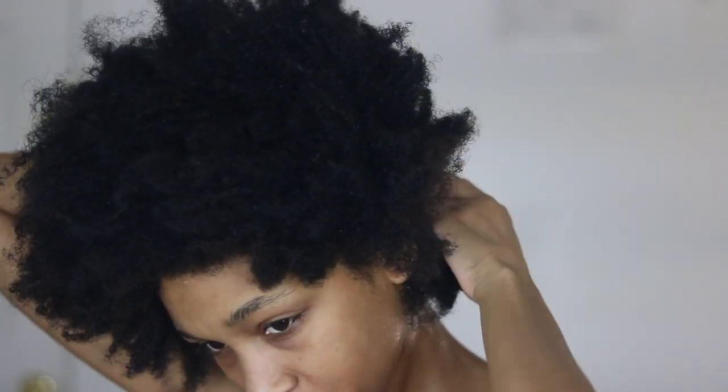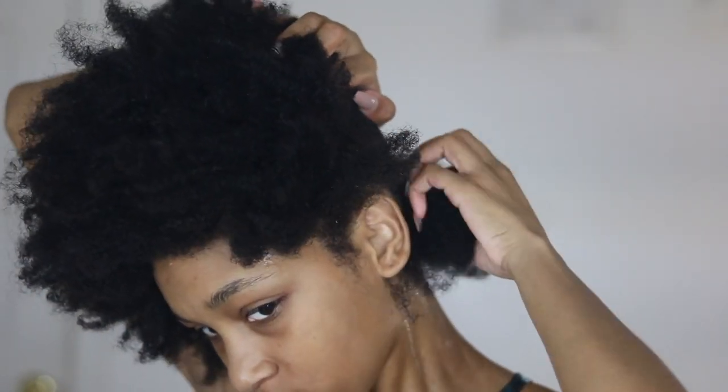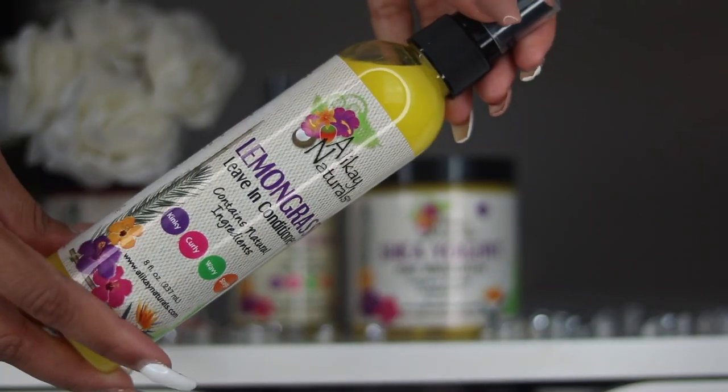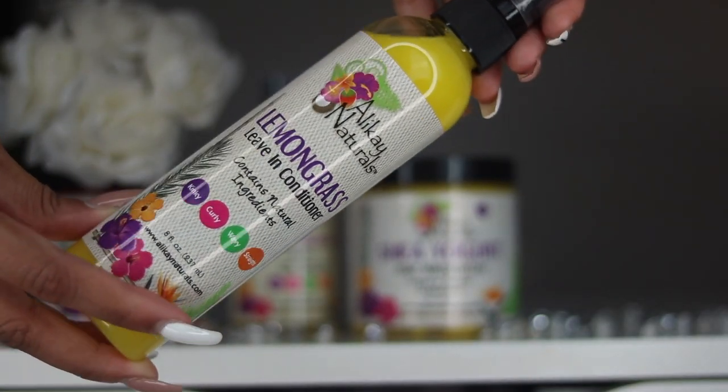If you want to see how I got this twist out using Alikay Naturals, using the LOC method, then just keep on watching. All right, guys, let's go ahead and get started. So my hair is looking crazy. I'm just gonna take a portion of my hair, section it off, and just clip the rest of the hair out the way. And we're gonna start with the L in the LOC method, which is your leave-in.